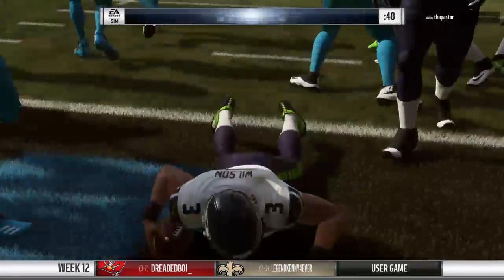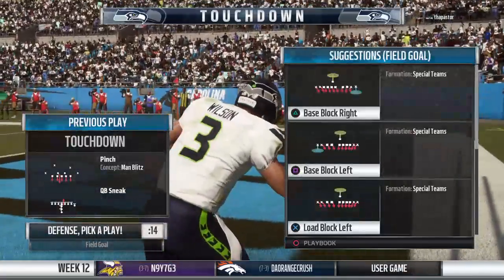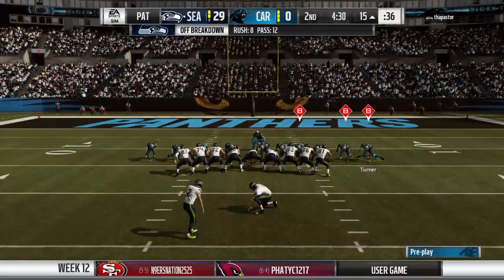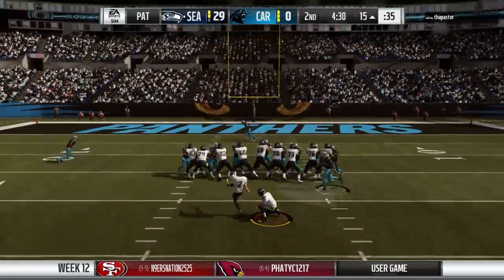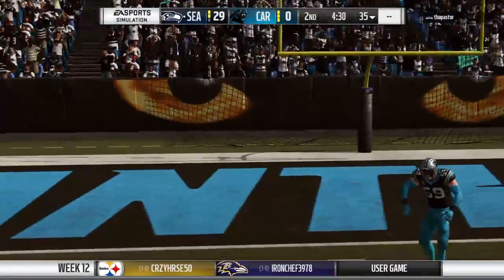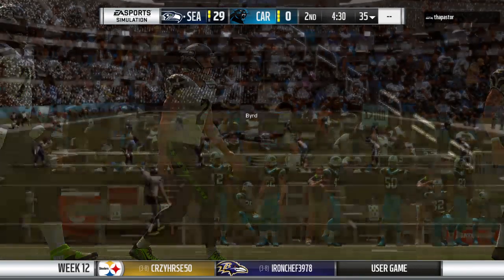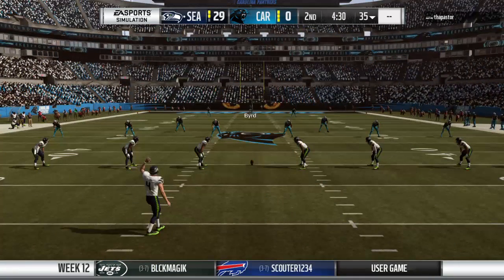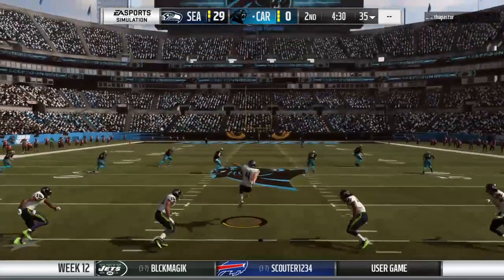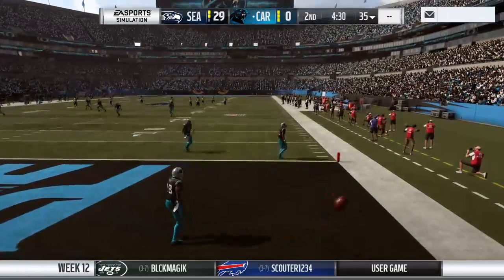Wilson on the keeper. And he will take this one in for the Seattle touchdown. Russell Wilson on his way to a monster game. 3 first-half touchdowns. And the Seahawks are running away with this one. Out is the kickoff unit as they run up and send this one away.